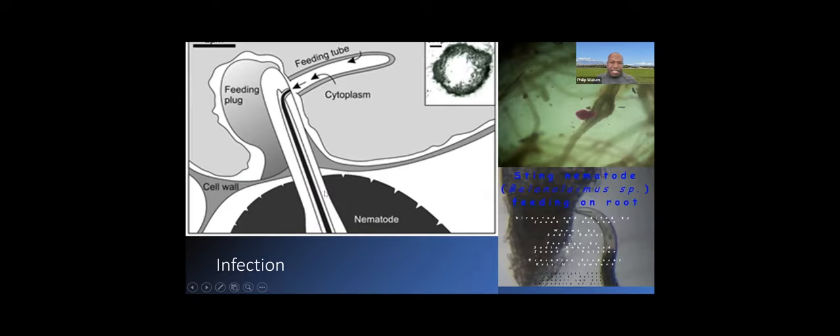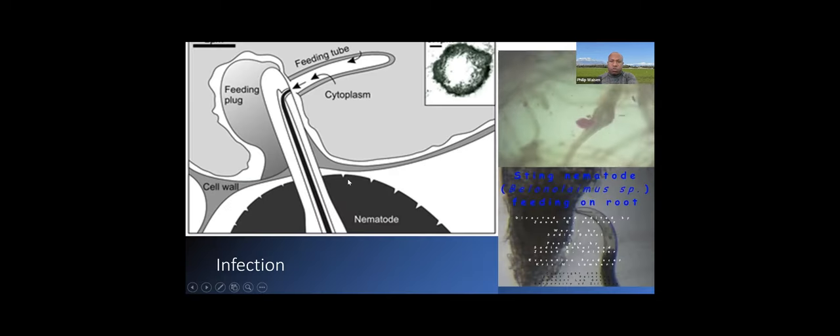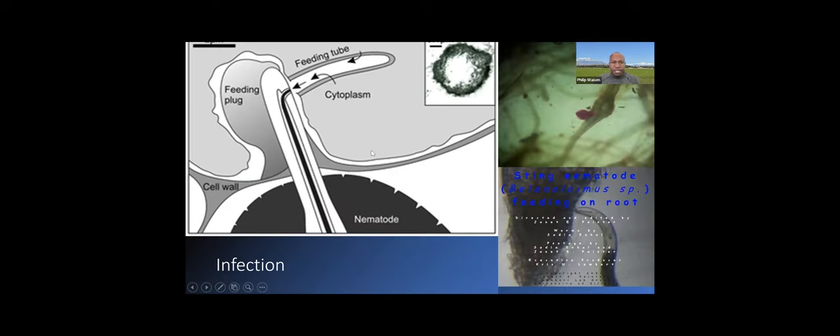Plant parasitic nematodes have a distinct stylet. That's what they use to puncture the plant cell. So this is a plant, and you see the nematode using its stylet to puncture and feed, attacking the plant. And here is a root knot nematode that I colored with acid fuchsin and viewed under the microscope.